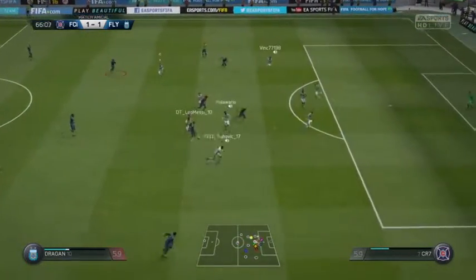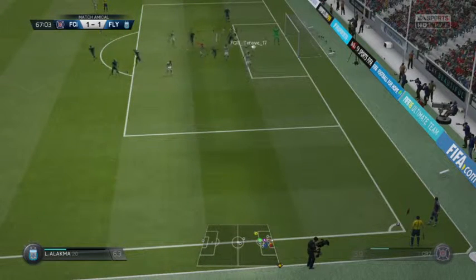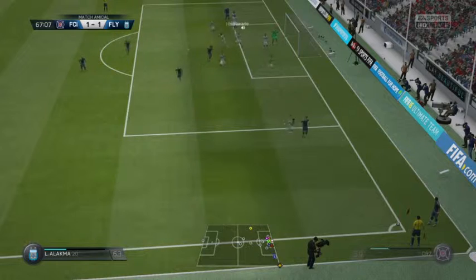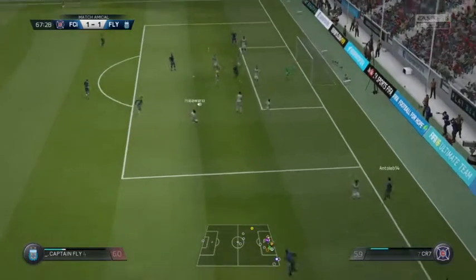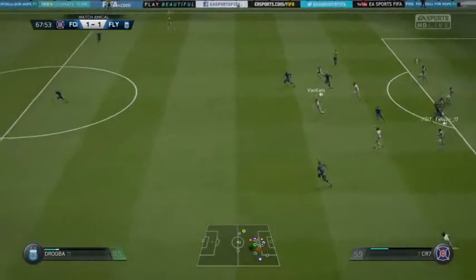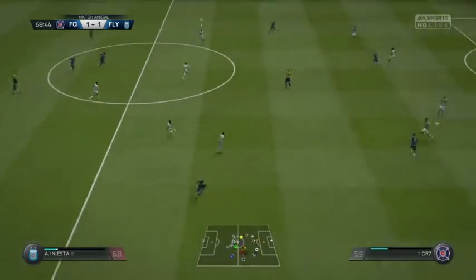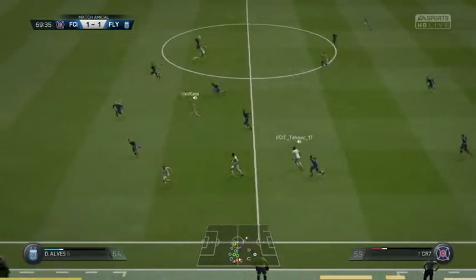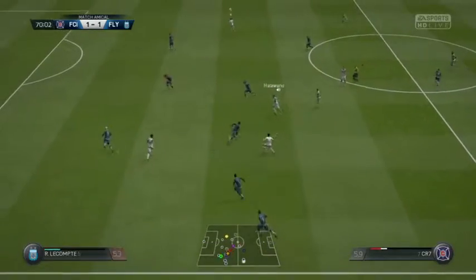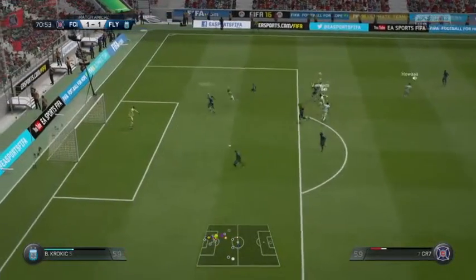Drogba. Now the shot! Oh, great work by the keeper. Corner kick given. It's a real tussle between the two of them to try and get the ball. Tweedy. Able to make a good interception.